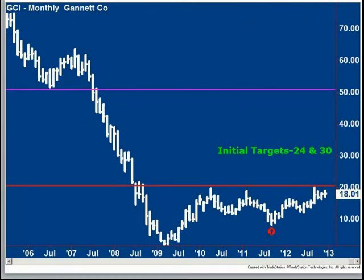GCI appears to be poised for an upside breakout. The initial targets are 24 and 30. However, the monthly chart is wide open up to 50. Key support is seen at 828.